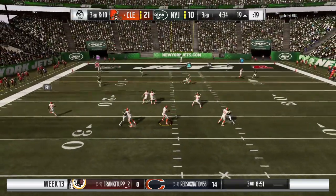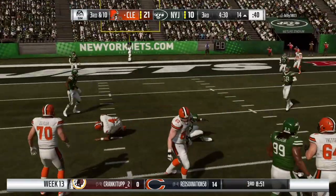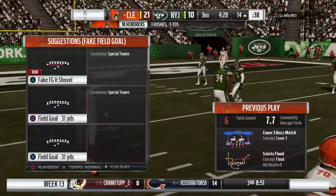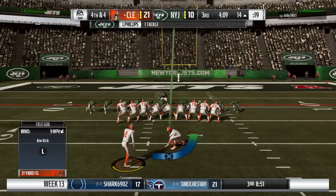Operating from the gun, Hendricks. He may try and run for this. And he'll get him inside the 15, down to the 14-yard line. Decent gain on the scramble to 6, but now it's 4th.